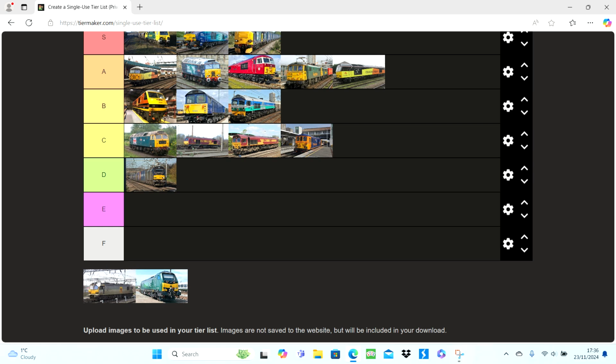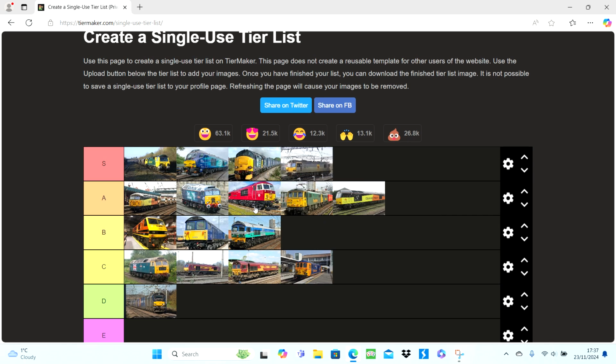And then penultimately, another retired freight loco, the Class 92. Obviously, GBRF still got a few of them, and so have DB, but EWS haven't got any of them anymore, and it's just like the Caledonian Sleeper basically for them. But the 92 for me is going to go in S tier.